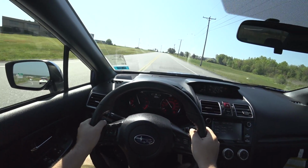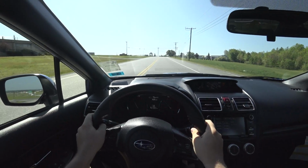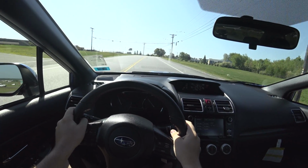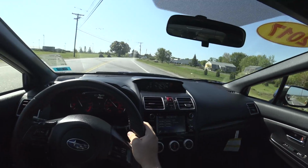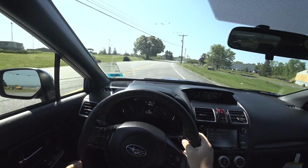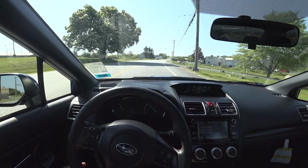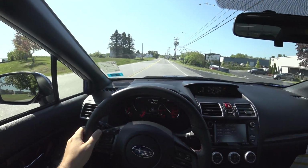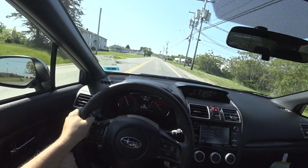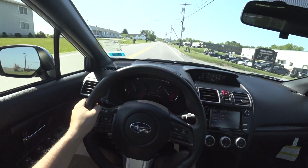With 268 horsepower on tap, the WRX is plenty quick for a daily driver, and also a fun autocross toy. I know a lot of people who autocross these cars, put some nice sticky tires on them, and they'll obliterate almost anything on the autocross course, except for maybe a nicely built Miata.